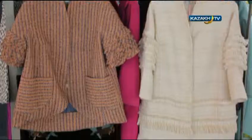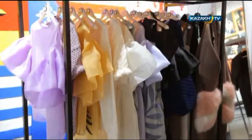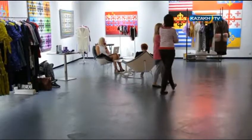Sculpture technique and patchwork, bright colors or monochrome, Kazakh designers represent a wide variety of styles and trends. Everything to make this autumn fashion bloom.